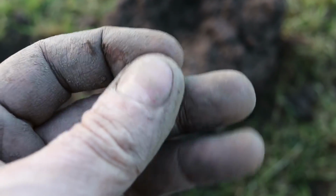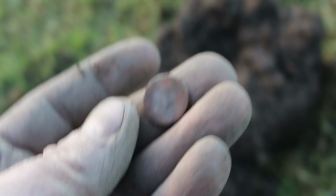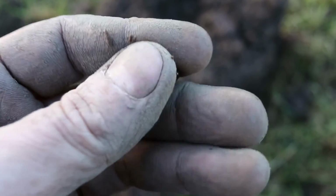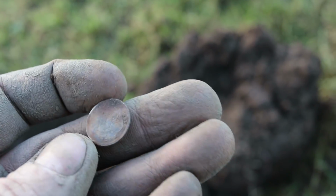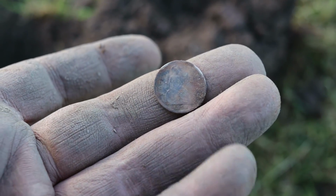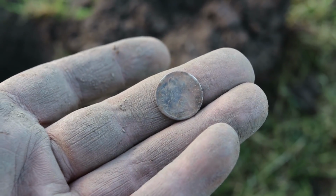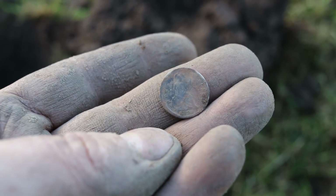It's hard to see there, it's a little bit discoloured. That's a head there, I think. That's a head there. See it? And on the other side you've got your Britannia. It's that discoloured, I'm finding it hard to make it out. But I'll show you that all cleaned up. It looks a little bit worn, but it's nice to finally get a Victoria groat. I'll show you that cleaned up and shining like a good one. Right, let's crack on.